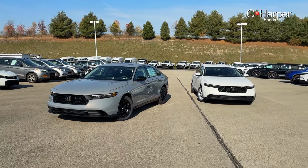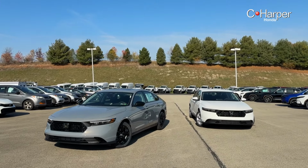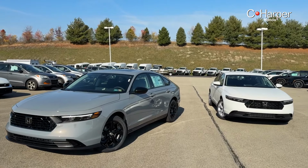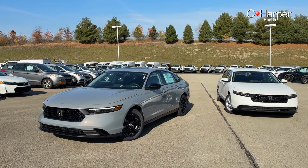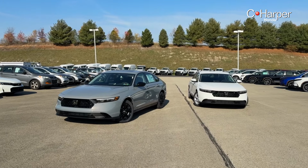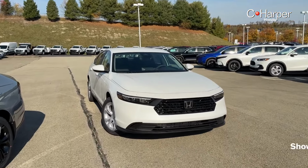So these are our two gas-powered Honda Accords featuring a 192 horsepower, 1.5 liter turbocharged 4-cylinder motor. They're a pretty good value in my opinion. If you need a nice roomy sedan with a very comfortable and compliant ride, you're going to want to check out these Accords. Now let's start off by taking a look at the 2025 Accord LX.